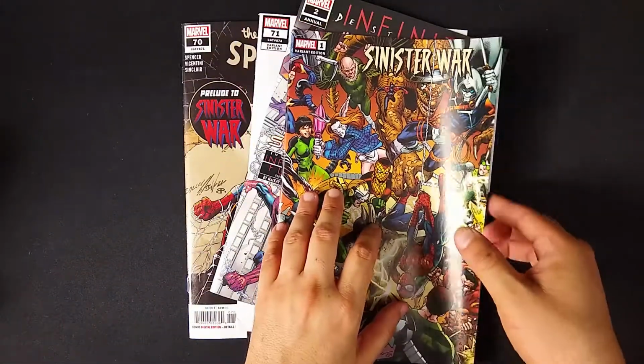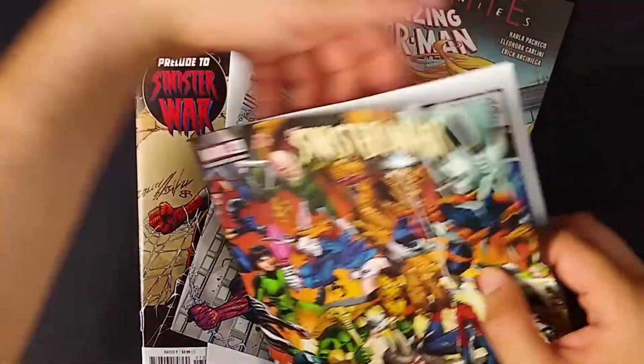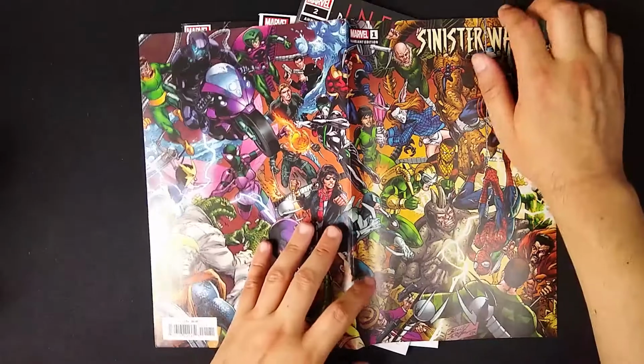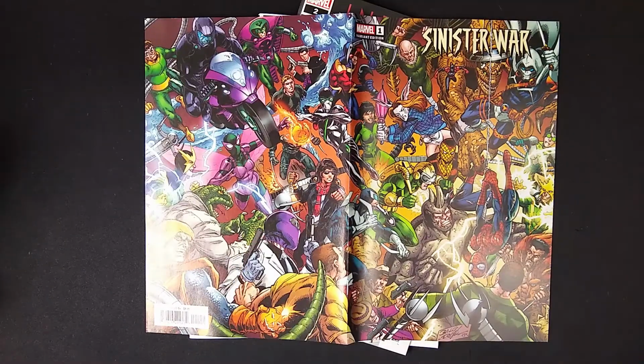I got here the variant cover, which is a cool double-sided fold-out cover with so much action, so many characters, everyone trying to kill Spider-Man.